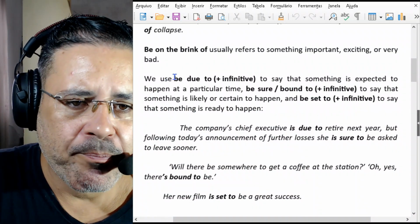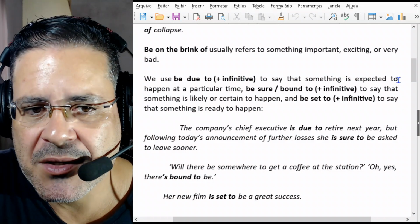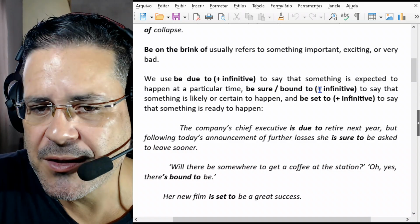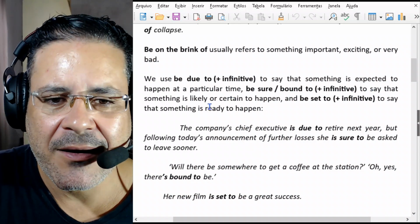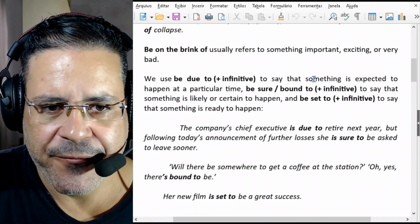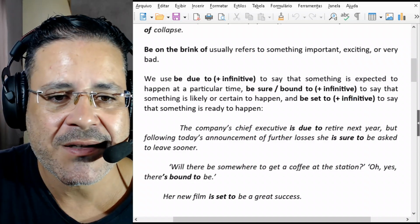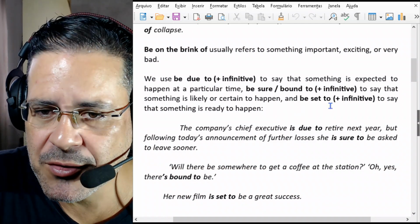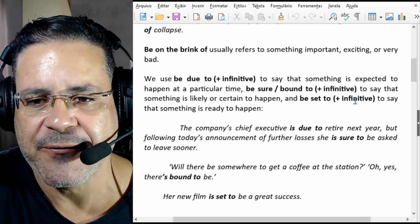We use be due to plus infinitive to say that something is expected to happen at a particular time. Be sure to plus infinitive or be bound to plus infinitive to say that something is likely or certain to happen. Note the difference. The first is for something that is expected to happen at a particular time, and the second to say that something is likely or certain to happen. And you can also use be set to plus infinitive to say that something is ready to happen.